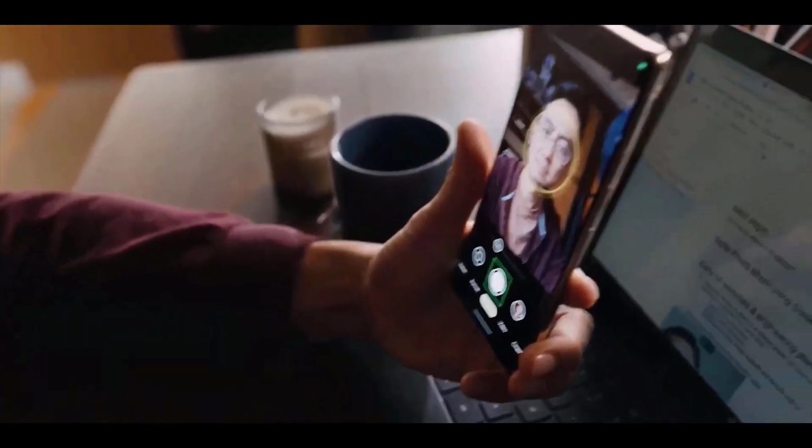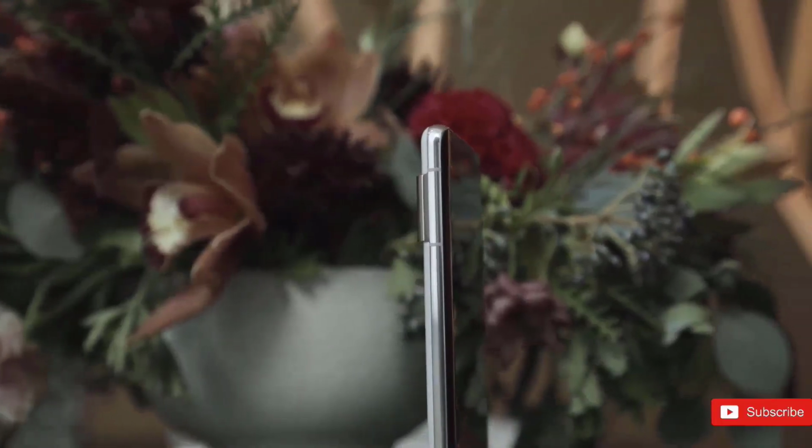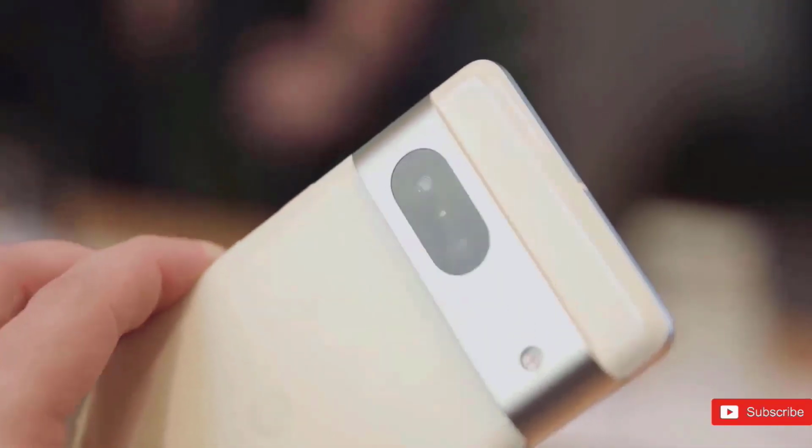The Google Pixel 8 Pro should come in sky blue and porcelain hues in addition to obsidian black. Price estimates for the Pixel 8 Pro range from $899 US to £999.